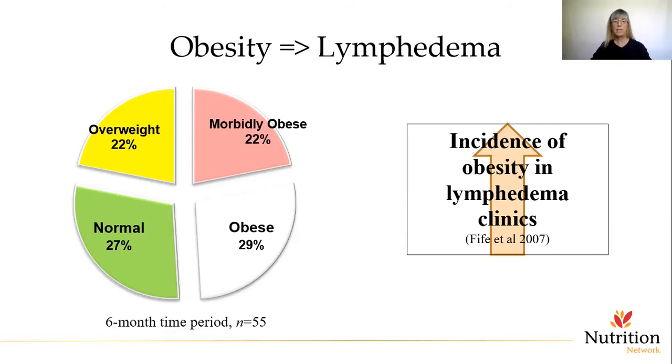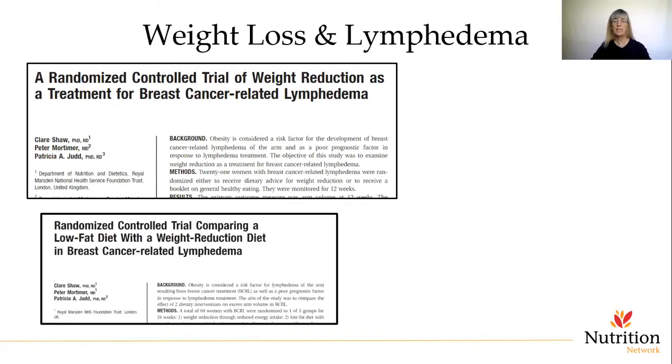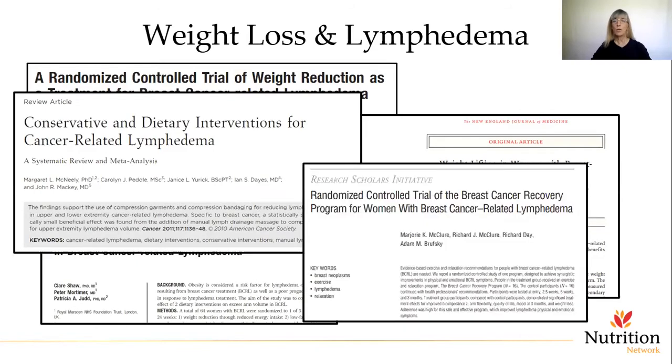This increase in obese patients being treated for lymphedema was being commonly observed in clinics everywhere and seemed to be at an even higher rate than the incidence of obesity in the general population. Many articles and studies began to appear noting not only that higher BMI was associated with increased risk of developing lymphedema, but also that higher weight made existing lymphedema worse. Several studies showed that weight loss was also associated with decreased lymphedema, and this was achieved always by a low-calorie, low-fat diet or with exercise.